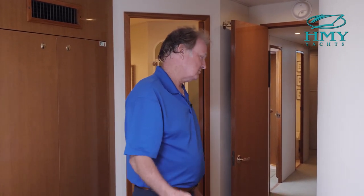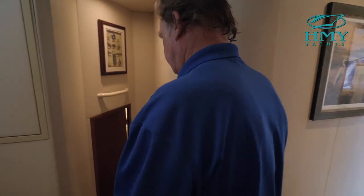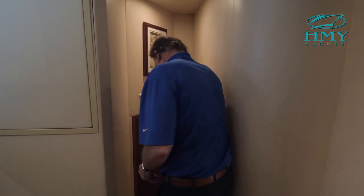All right, let's move aft. We've got one more stateroom to show you. Back here by the starboard right before you go up the stairs. So come on with me. All right, as we work our way back towards the galley, we have one more stateroom to starboard. Down two stairs here.